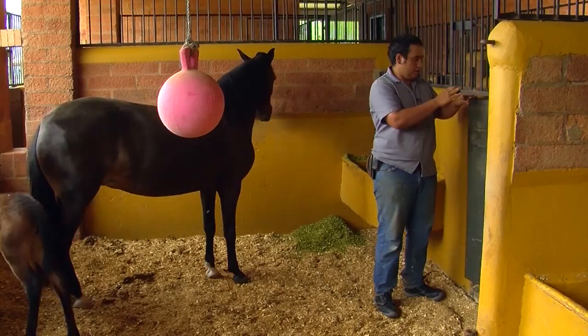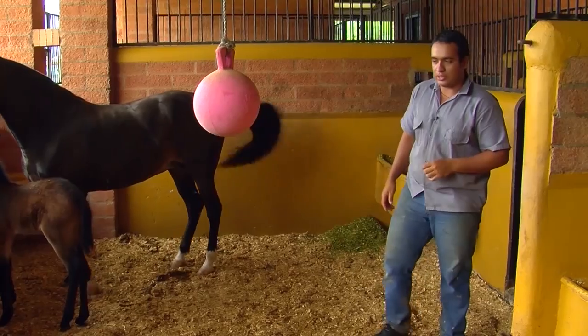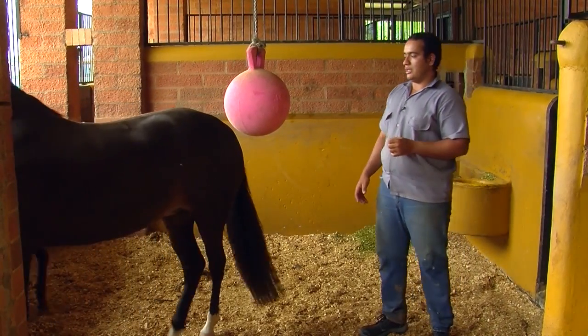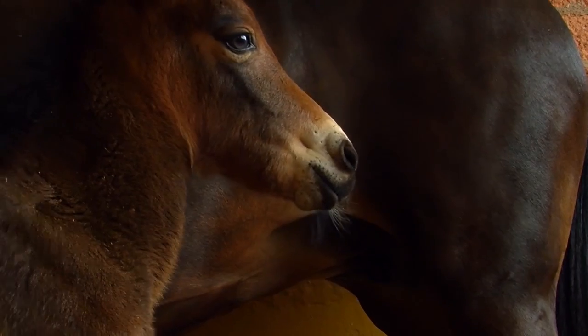Here we are in the birthing stalls. As you can see, this stall is twice as large. That is, this is an 8 by 6 meter cage. That's more or less the dimensions you need for this mare. This is a mare that gave birth a week ago.